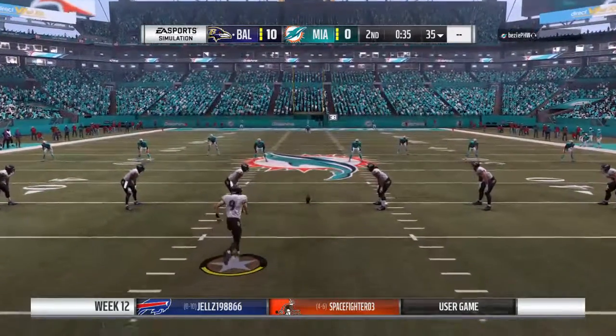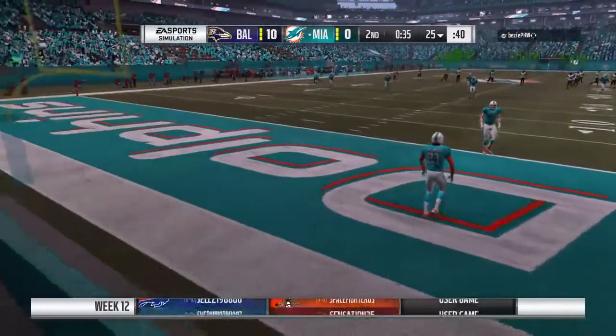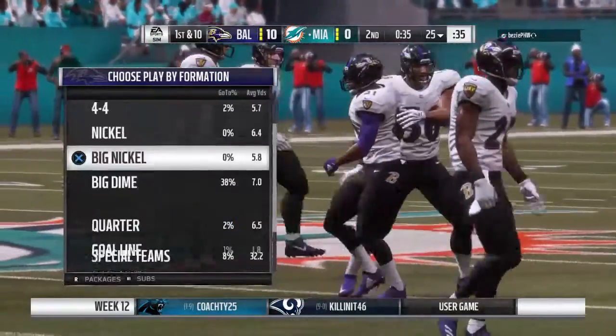Here's Tucker now out to kick this one away. And this will be a touchback as that sails over the end line. The Dolphins offense now ready to go back out onto the field.